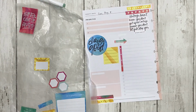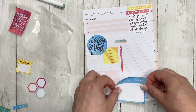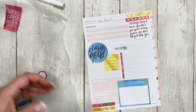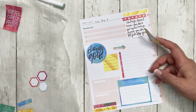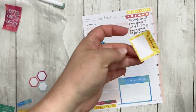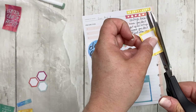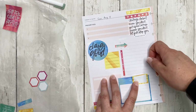So let's see. Sundays tend to be my day for making sure that everything for YouTube, like all my pictures, are done. So I'm going to put that there. I'm actually going to cover up where it says "on a positive note." Number one, I'm cutting off this box header that says "today's goal." So there we go, and then I'm going to put that right there.